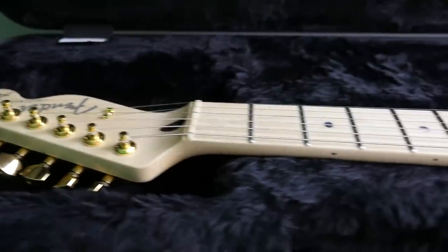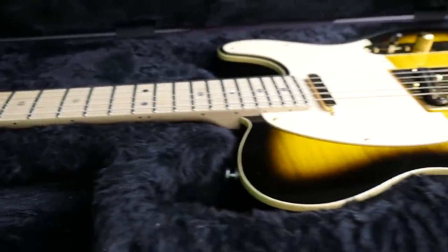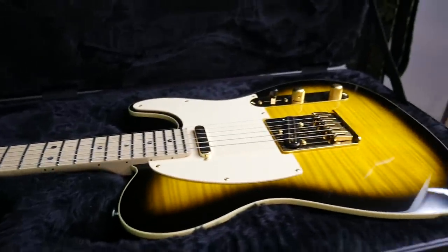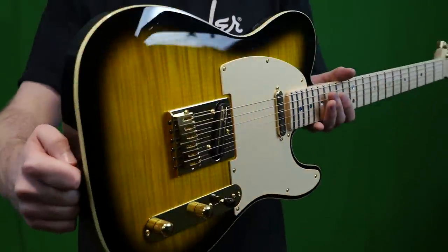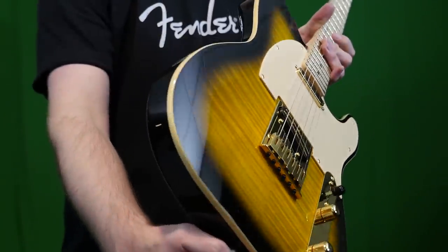So some of the elegant features that you're going to notice right away is the bound flame maple top here. We'll throw it on the workbench to see how thick it is, but it is two pieces and it does move pretty well here. And bound meaning it has binding along the top. That's not something a Telecaster normally has.